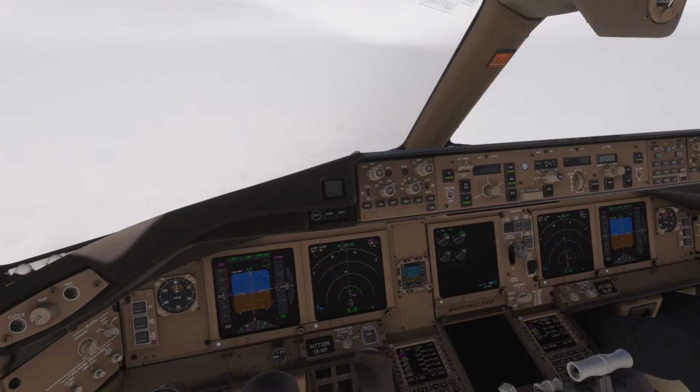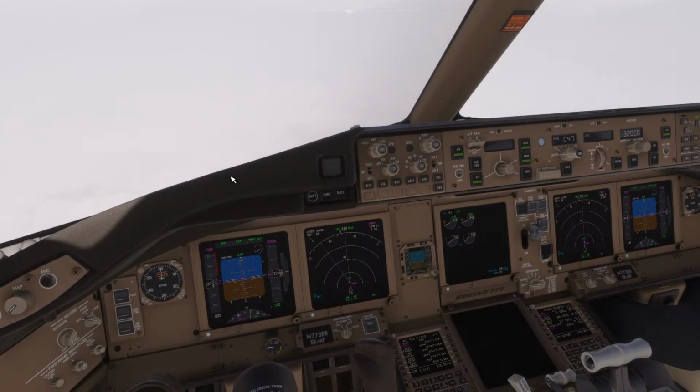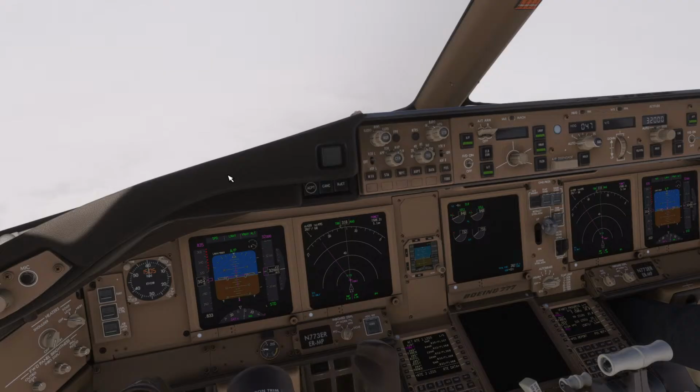I think the checklists are heavily dependent upon which aeroplane you're in. They're only going to work properly for certain aircraft types. I may be wrong about that. I think that's what I read. So, things like the A320 version 2 will probably work because it comes with the SIM. Maybe the 737 MAX will work, I don't know.